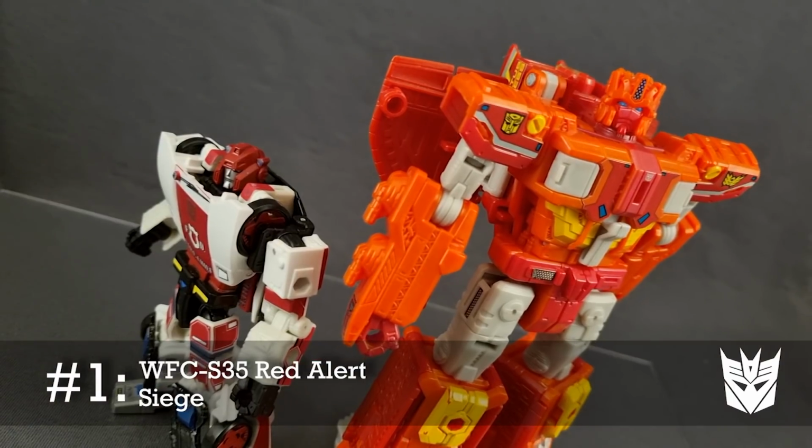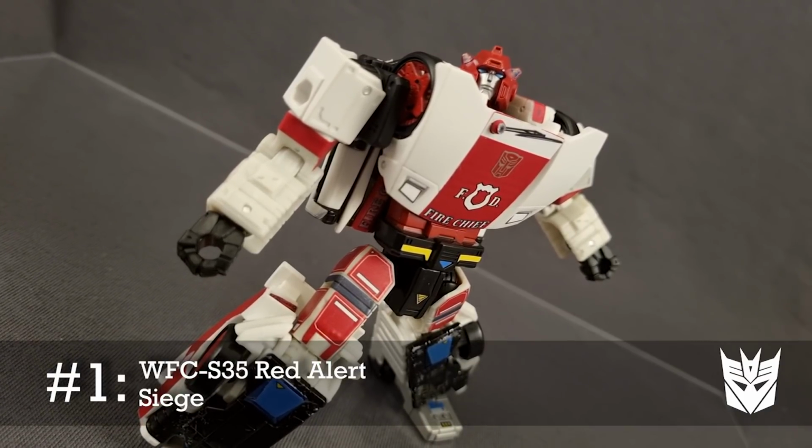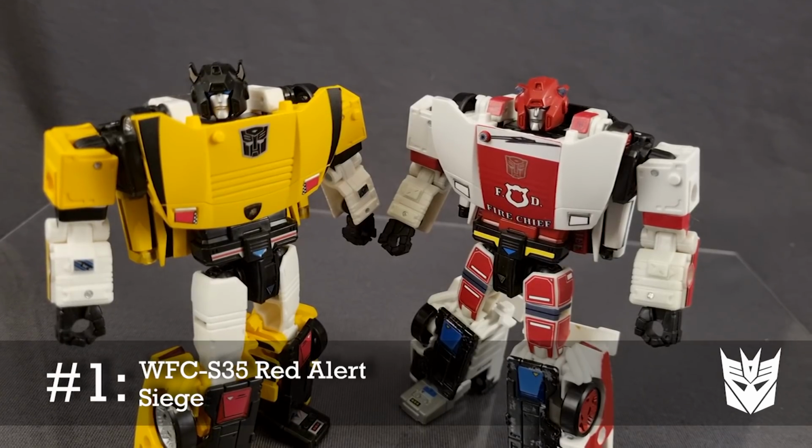It's the same problem the Time to Turn Sentinel Prime had, an abundance of a single color. This breakup was sorely needed, and Reprolabels delivered in spades. If you own Siege Red Alert, this is a must-buy.